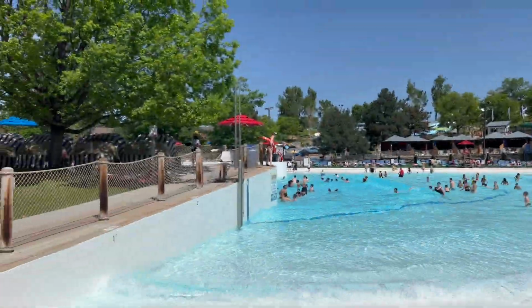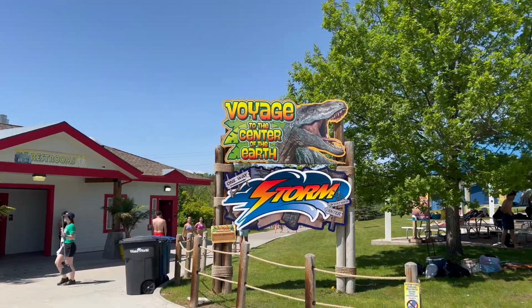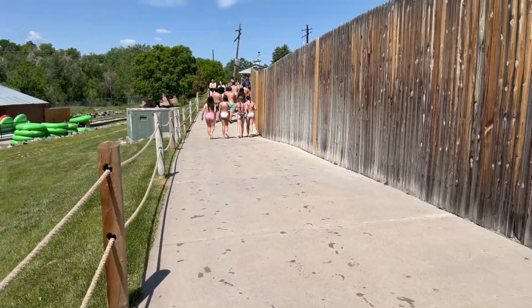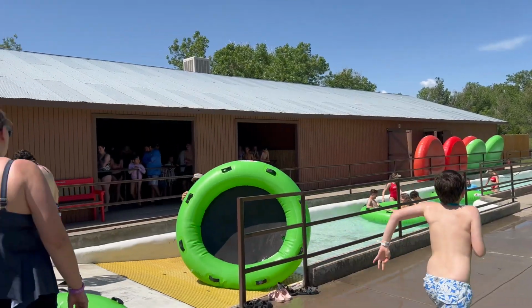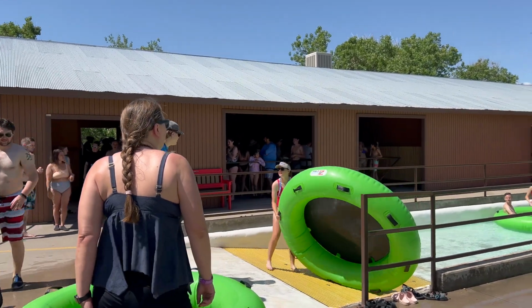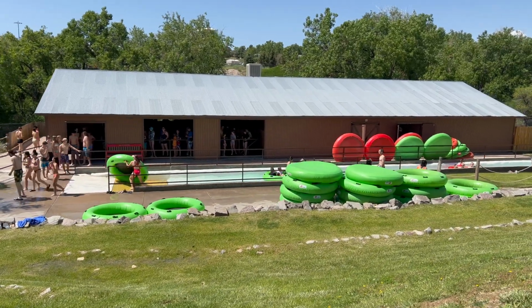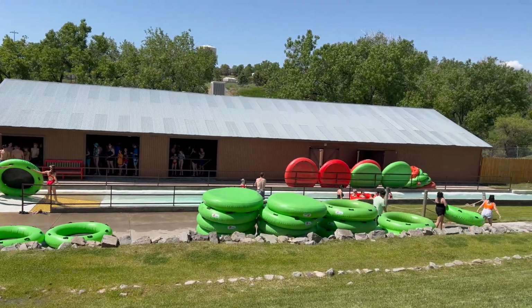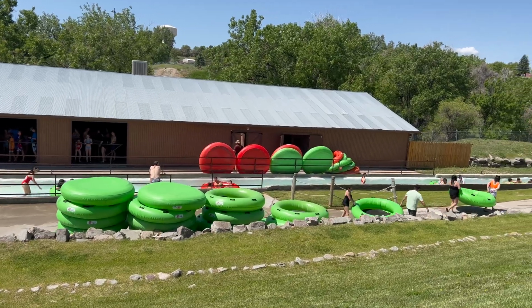Over here to the left of the wave pool, we have the entrances for Voyage to the Center of the Earth and Storm. It's another one of those attractions where you do have to carry your inner tube to the top of the slide. Line is already filling up for Journey. Not single rider friendly, just a heads up. Those are the big inner tubes, and this line does fill up very quick. There is a service called Tube Valet where they will take your inner tube to the top for you. You just meet up at the top.